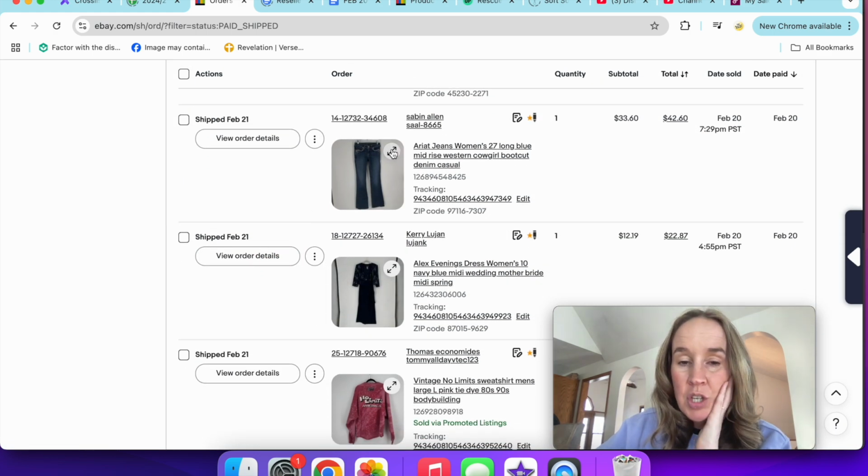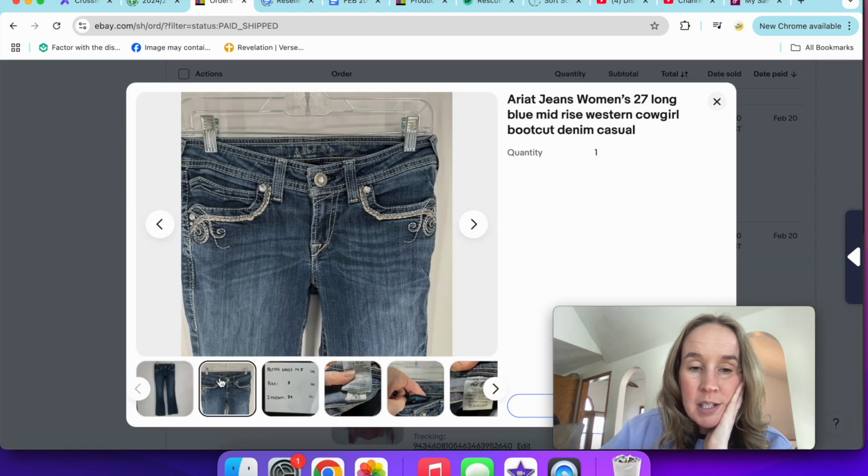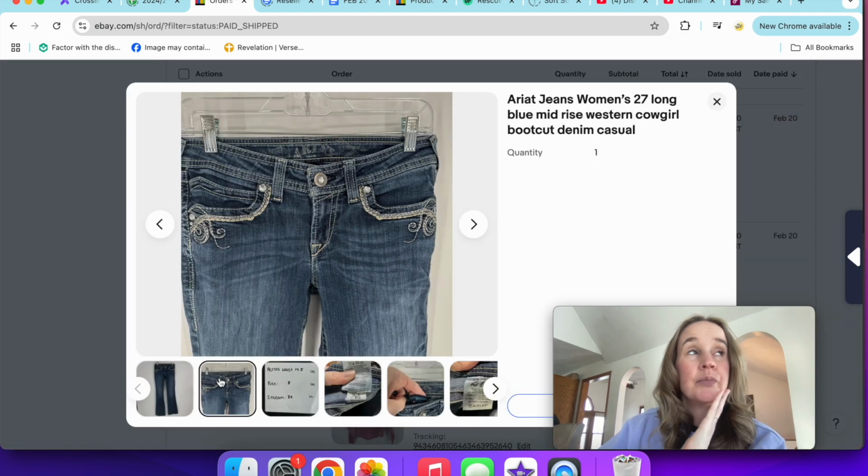I sold these Ariat jeans, women's, $33.60. So that was an offer that my PrimeLister sent out.